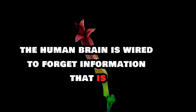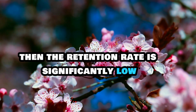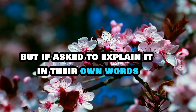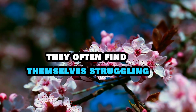The human brain is wired to forget information that is not actively used. If learning is just a matter of reading, listening, and highlighting key points, then the retention rate is significantly low. A person may feel like they understand a concept when they hear it, but if asked to explain it in their own words or apply it to a real-world problem, they often find themselves struggling.